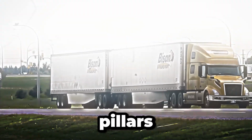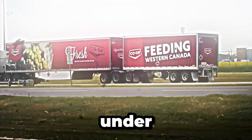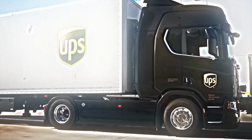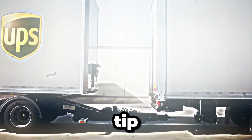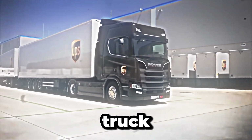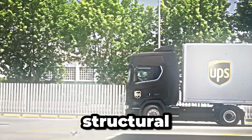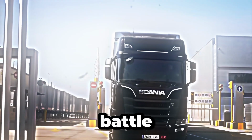They reinforced the pillars. They engineered the floorboards to slide backward under impact. They turned the entire cabin into an active shield that absorbs energy. It is like a retractable pen. The tip retreats safely inside when pressed. The European truck compensates for its lack of a physical nose with brilliant hidden structural design, yet solving the safety crisis was only half the battle.